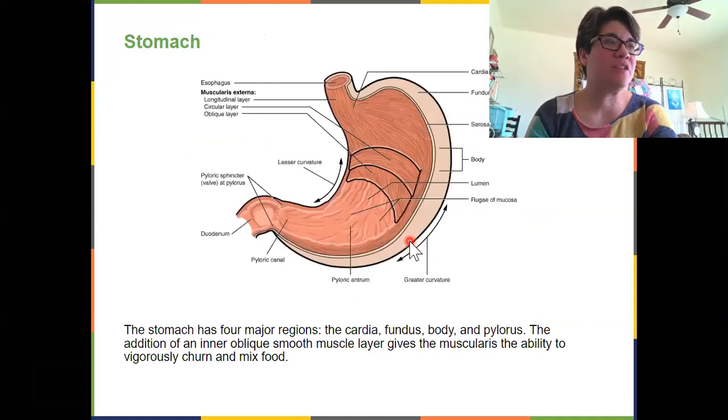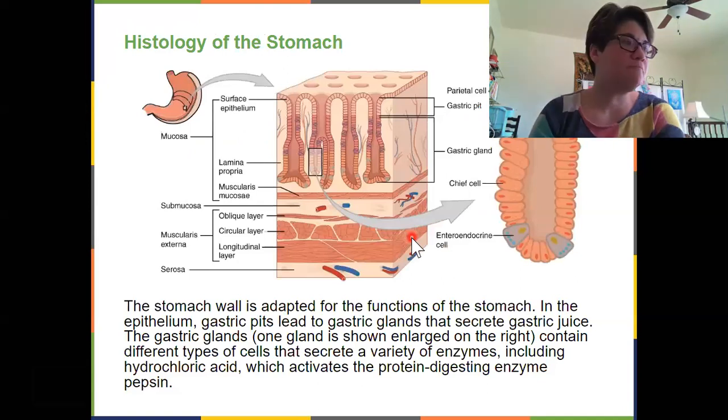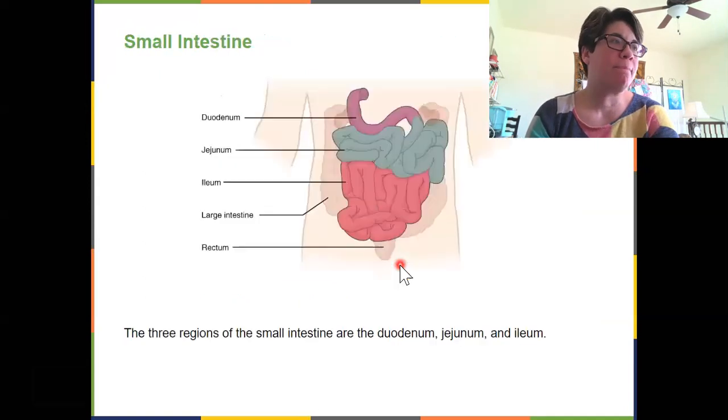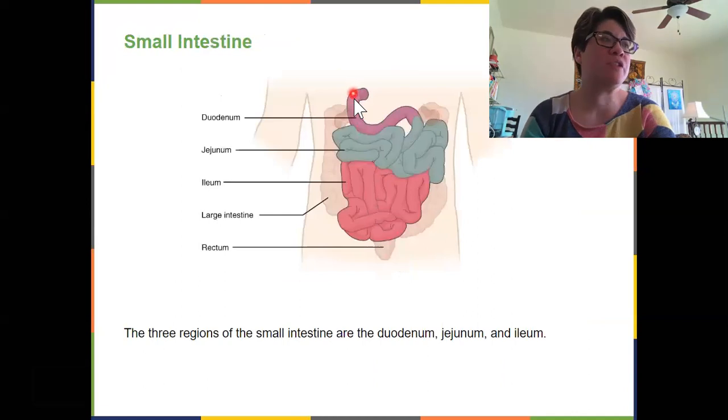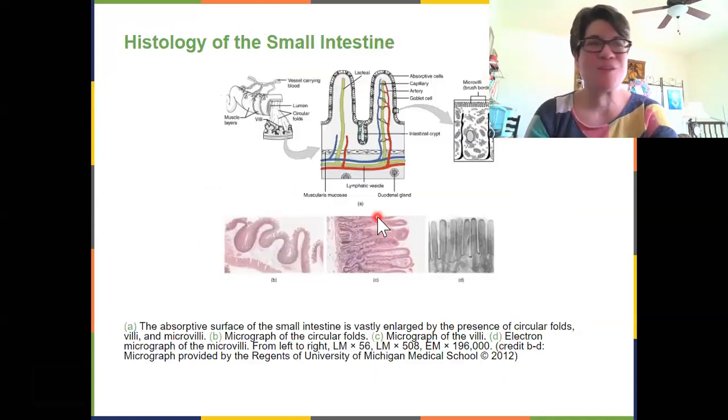Here's your stomach. Your stomach has a lot of layers of muscle that help it really churn that food. And it also has these little pockets, these little holes, and that's where it's releasing digestive enzymes. Okay, here's the 3 parts to your small intestine. You have your duodenum, your jejunum, and your ileum, and different things happen in each part. They're kind of hard, when you're dissecting something, to tell what's what.